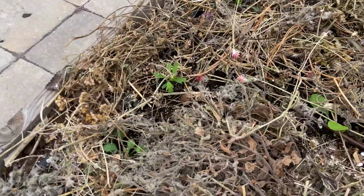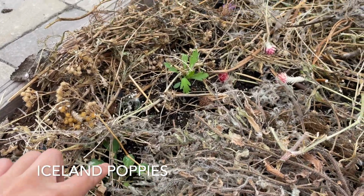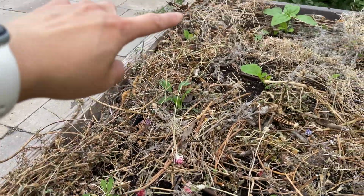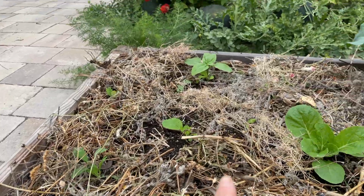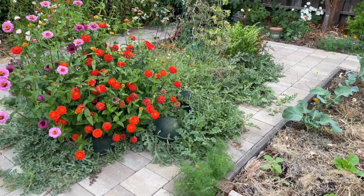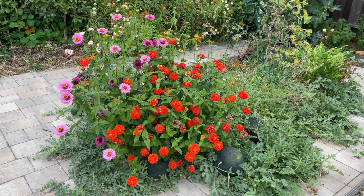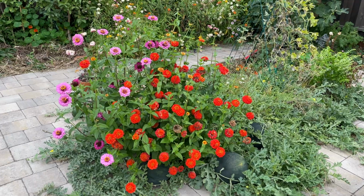On the side, I always love to have some flowers. These are the Iceland poppies here along the edge, and that's a volunteer zinnia. Let's walk to my third planter bed. Look at all these zinnias. These are all volunteers. They're so beautiful. Look at the color combination.